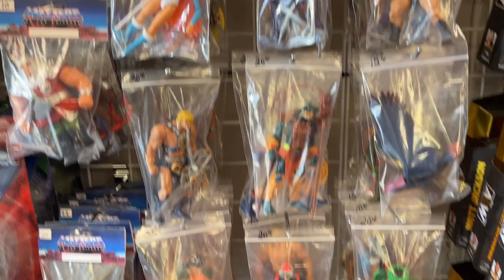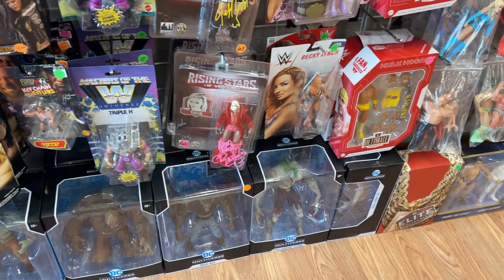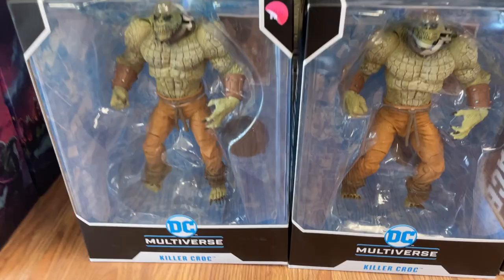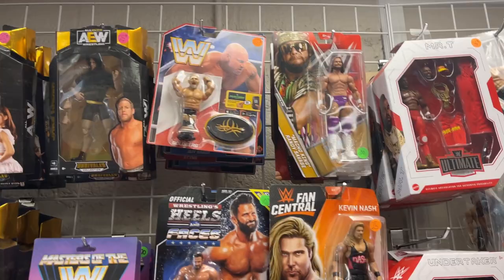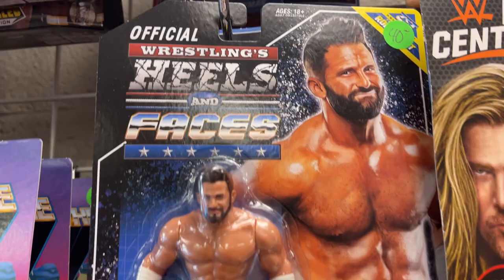We got some different releases with our DC. So look at this Killer Croc, Clayface. We got the Man Bat as well. Some of our Masters of the WWE Universe, AEW wrestlers. Good mix of figures. Check that out. The wrestling heels and faces. Very cool.